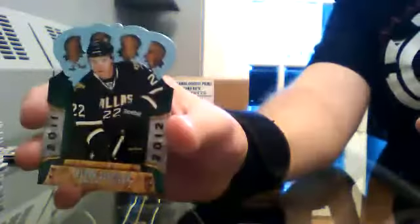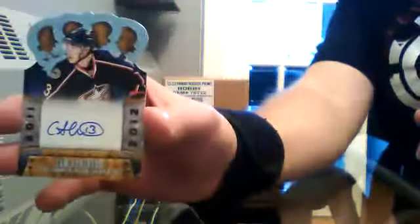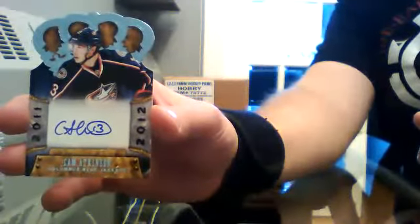Base. Insert for the Dallas Stars of Colton Sceviour. And an auto for the Columbus Blue Jackets of Cam Atkinson. Decoy.